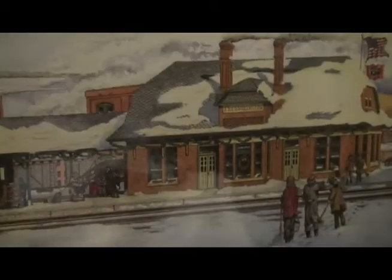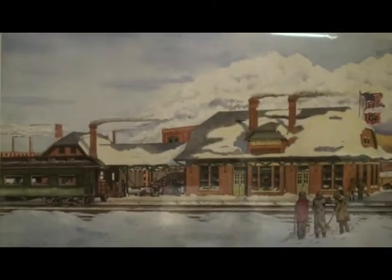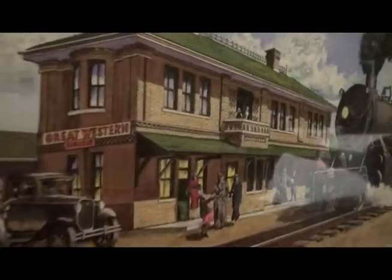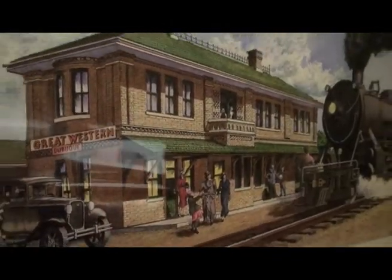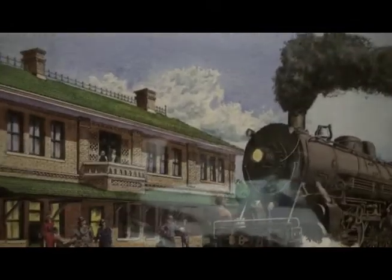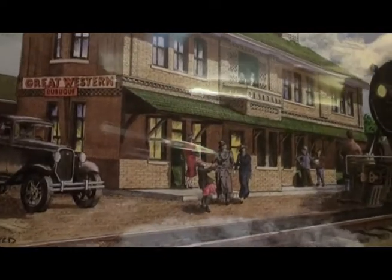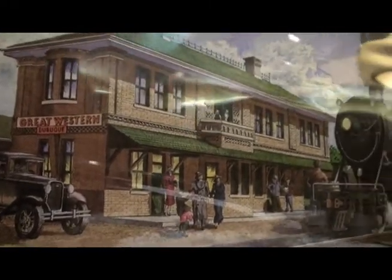This is the Burlington Depot that has been restored at the National Mississippi River Museum and Aquarium. So a person can go inside of that depot. And this was the Great Western Depot that was located in Dubuque. And of course these are done by Alan Ford, who has done a beautiful job of portraying and painting these pictures.